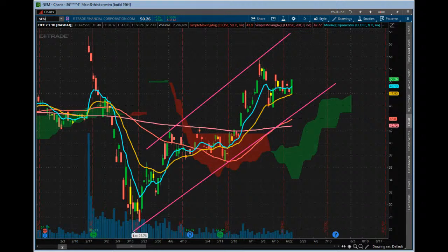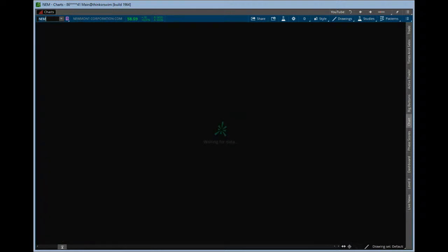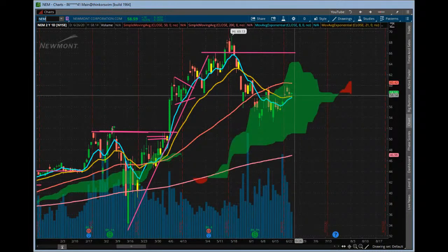NEM, let's take a look. Up 18 cents today, so looking okay here. Staying green and holding on to those moving averages right there. So it's kind of in the cloud right there, so see if it can continue to work its way up. I definitely like the green on it. That's always a good thing.